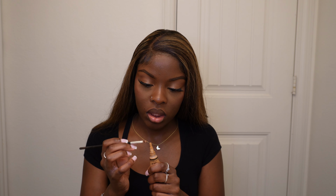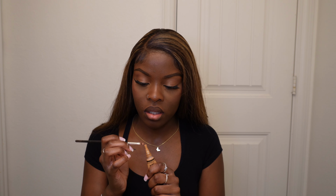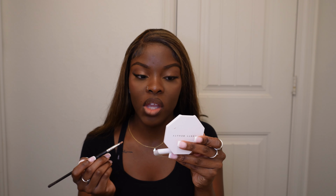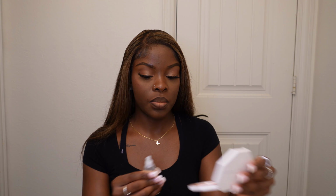Now this next step is perfect for you if you do not have a nude lipstick. I'm going to go in with my LA Girl Pro Concealer in the shade Fawn. I'm just going to put a little bit, because if you put too much, it's going to be hard to fix. I'll put it on my lips and blend it together. Then I'm going to go in with this lip gloss that I got from the beauty supply and apply it onto my lips.